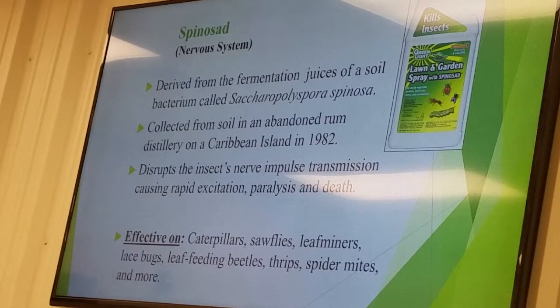Spinosad, that's pretty good. This is kind of neat stuff right here. Spinosad. It works on the nervous system. It is derived from the fermentation juices of a soil bacteria. And you can call it whatever you want to. Saccharopolyspora spinosa is what I'm going to call it. I don't know if that's right or not, but that's what I'm going to call it.